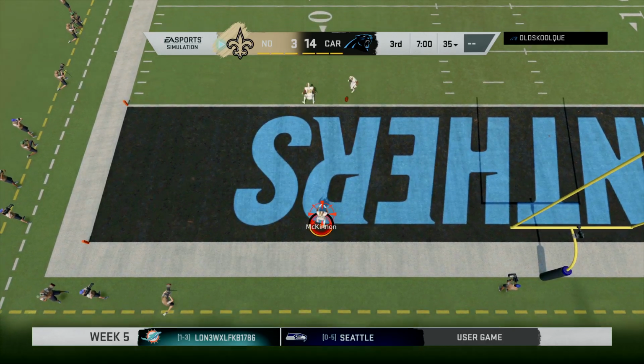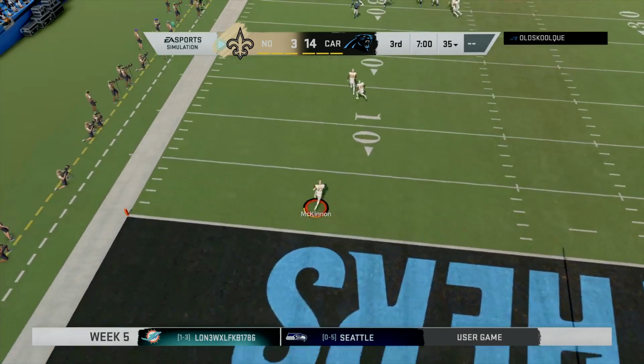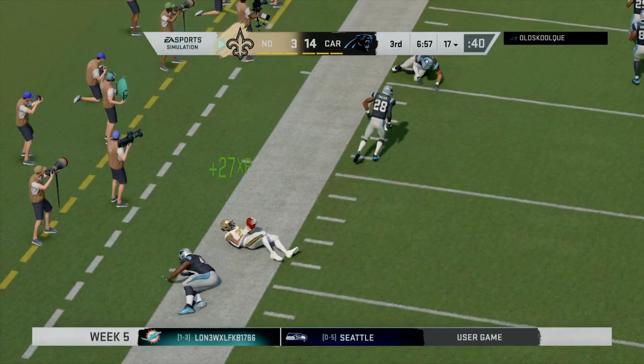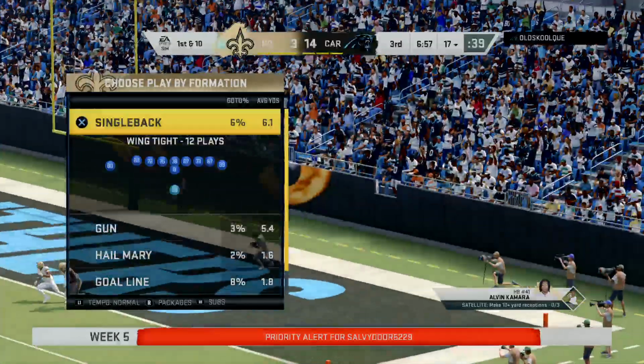This will be taken to the back of the end zone. And he will be brought down here at about the 17-yard line.